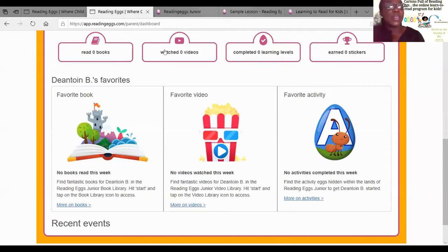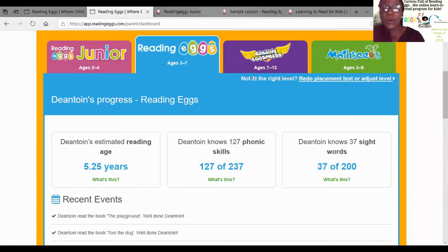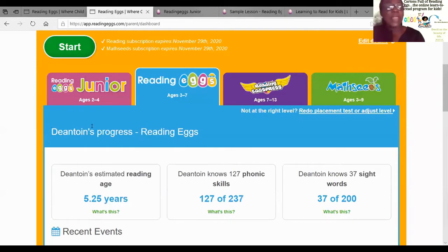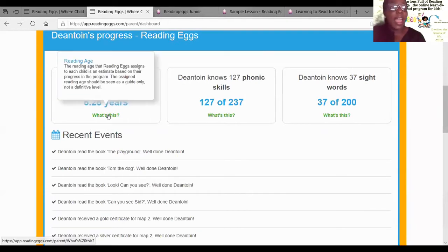So let us now check out Reading Eggs. So Reading Eggs is the program that DeAnton, as you can see, has been working on, and his estimated reading age is 5.25 years, or 5 1/4. And it's the reading age. It tells you, for parents that are unfamiliar, it can give them information.